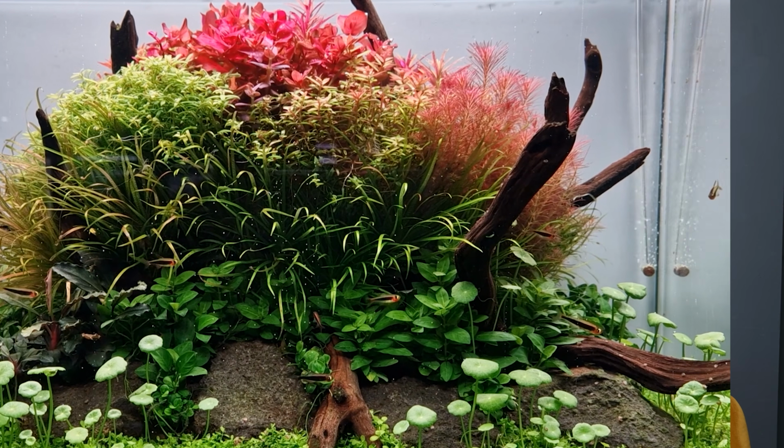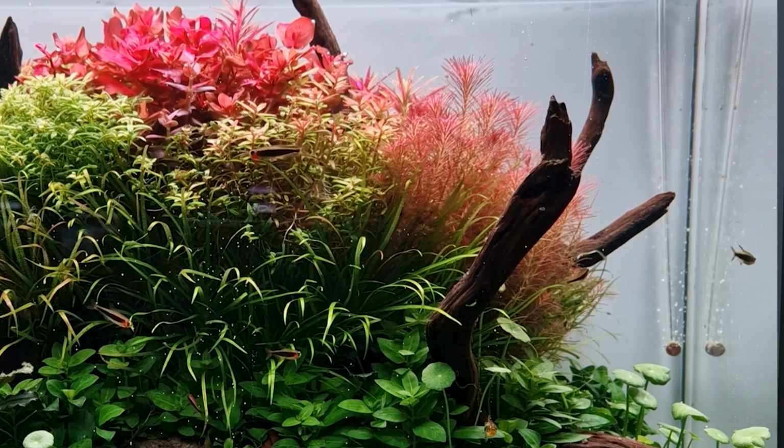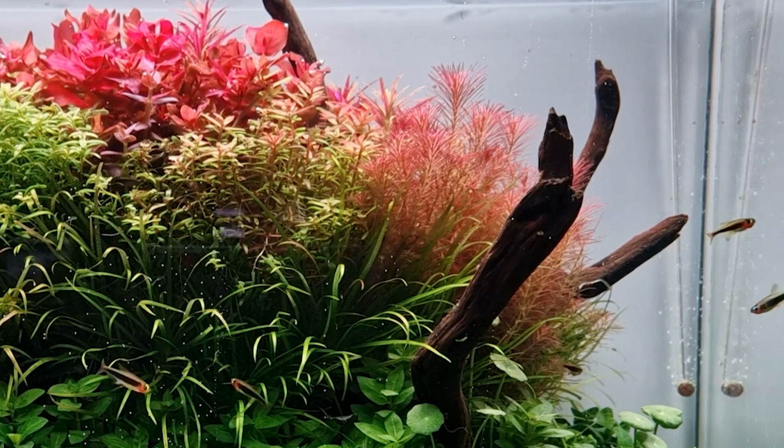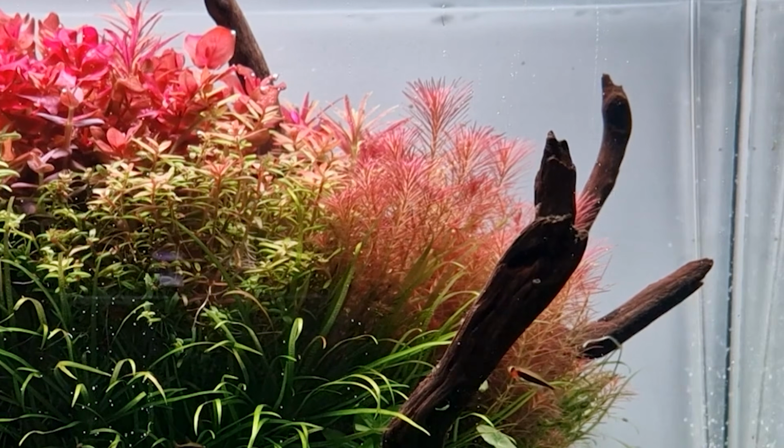Today we are going to be talking about Rotala Wallichii. This is a beautiful and popular stem plant in aquariums due to its fine, delicate appearance. It features slender stems and narrow leaves with a feathery look. The tops turn red or pink depending on the lighting conditions, and it thrives in soft, slightly acidic water. This is typically found in the natural habitats of Southeastern Asia, such as Thailand and India.